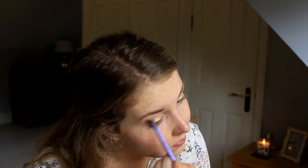So now moving on to the Nudes palette, I will start by sweeping the palest shade all over the main part of my eyelid. I'm going to be using my Real Techniques Essential Crease Brush. And now I'm going to apply the gold shade, which is going to go all over the lid. For this I'm going to be using a small eyeshadow brush. This is just from French Connection, and this is just going to pack more colour on.